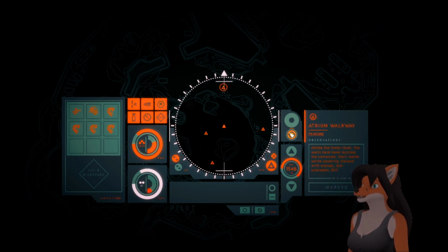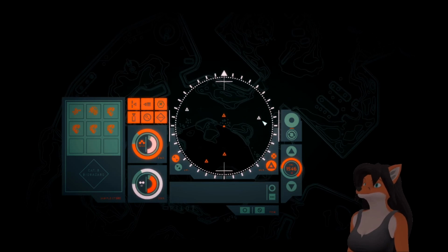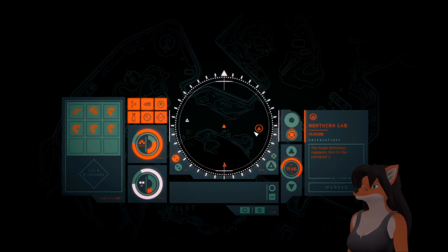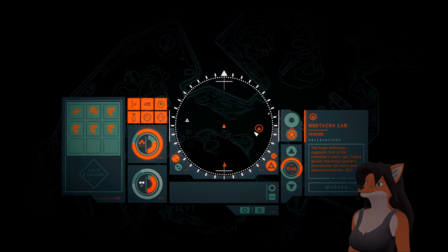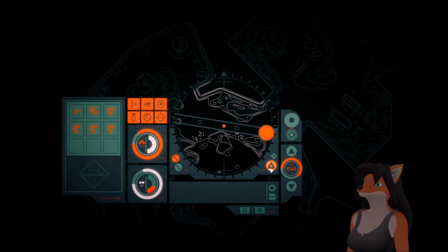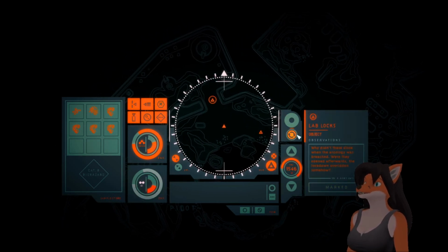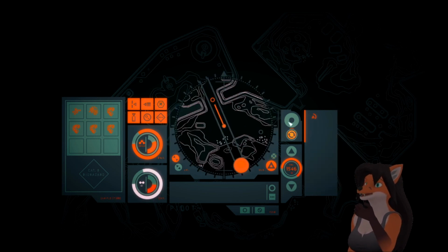Unlike the lower level, the walls here have resisted the corrosion, their matte white covering stained with orange but unbroken. The huge entryway suggests this is the complex's main lab. Faded Baikal markings explain procedures for entry and decontamination. The security locks lie wide open, giving a clear view of the laboratory equipment beyond. Why didn't these close when the arcology was breached? Were they opened afterwards, the lockdown overridden somehow?